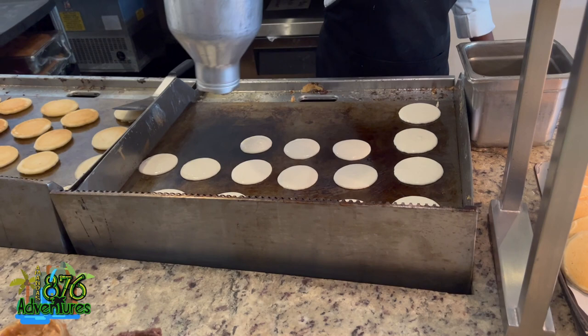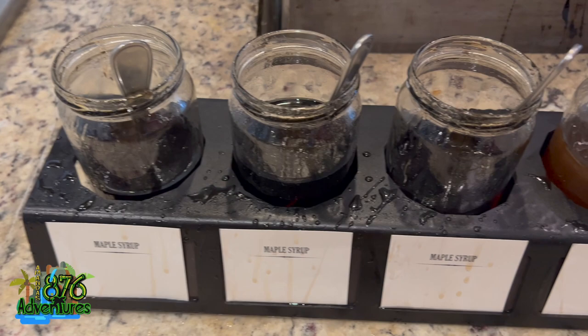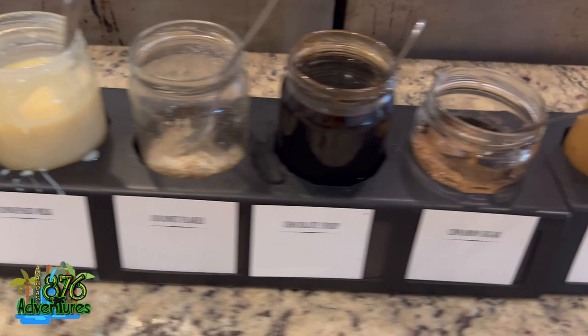Pancake station, I really like this, the cute thing right here that they're using, all of the pancakes were even. I'm a little OCD, which is why I'm mentioning that. And then these are the different toppings that you can put on your waffles and your pancakes: jam, sugar, even condensed milk, peanut butter. It was really just a diabetes station if you ask me.